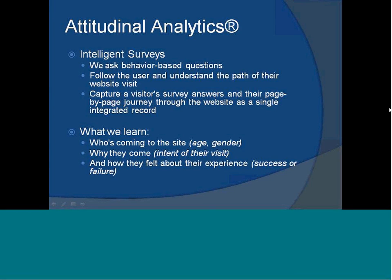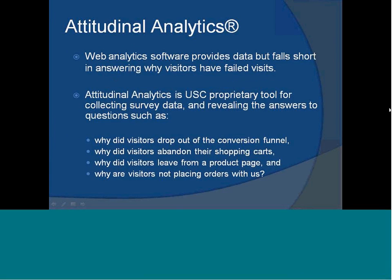Some of the things that we'll learn through this process is actually who's coming to the site, which is the demographics, which our clients are very much interested in. We also want to understand why did they come to the site. Did they come to purchase? Did they come to look for product details? And also how they felt about their experience. Were they successful or were they unsuccessful?